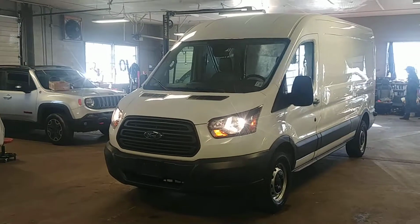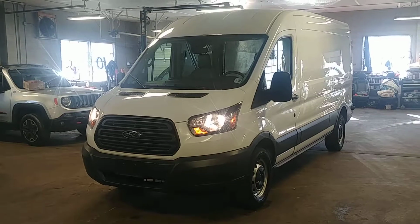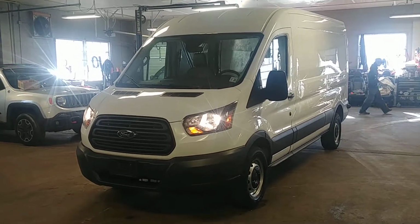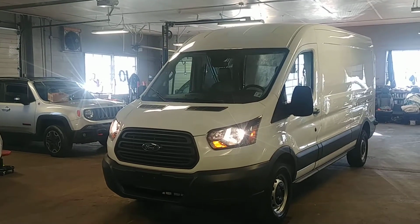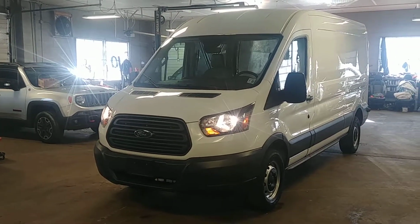Once again, this is a 2017 Ford Transit T250 long wheelbase mid-roof with 25,000 miles. Any questions, concerns, don't hesitate to ask. Thank you and happy bidding.